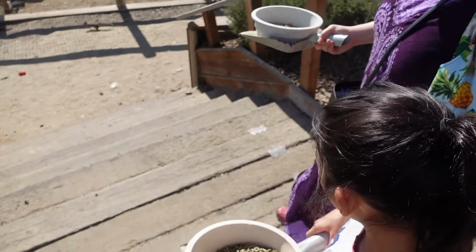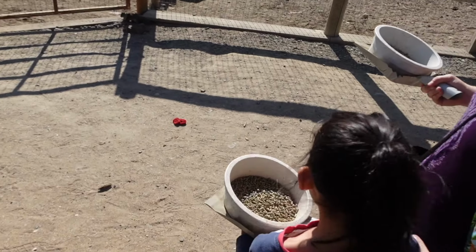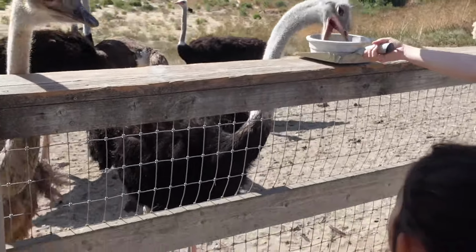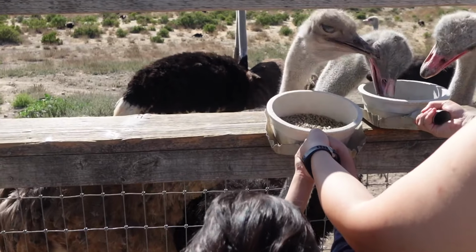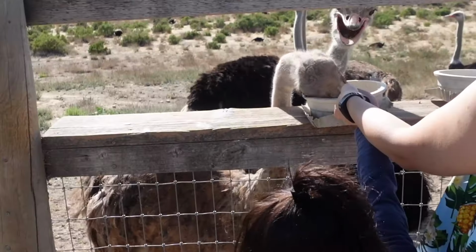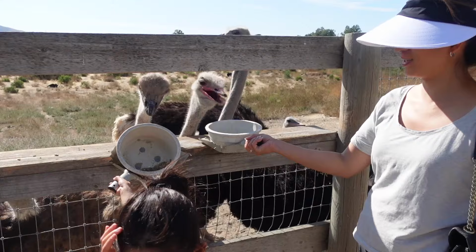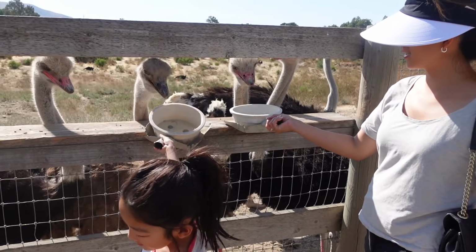My friend came along with us to visit the big ostrich and emu farm. Feeding these big birds is quite fun and a little scary. These ostriches definitely look super hungry. One more, you don't have to fight. There you go. Must be very tasty. Look at the ostrich. They're chomping.